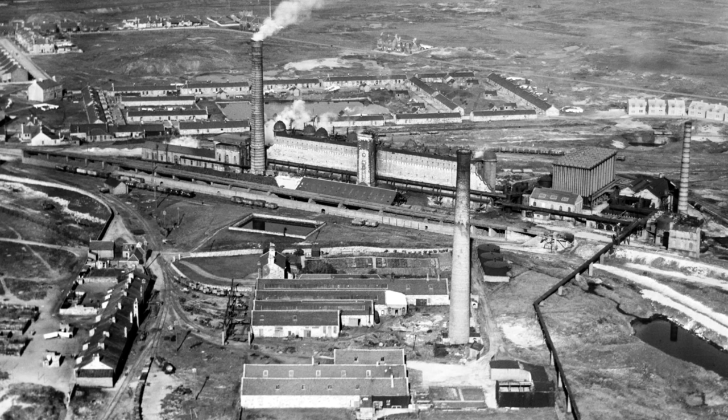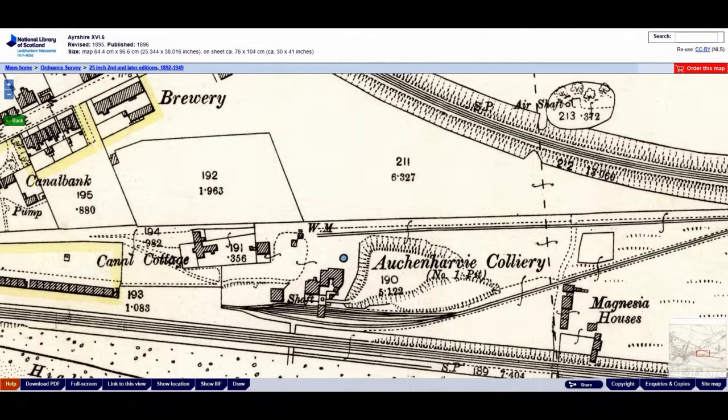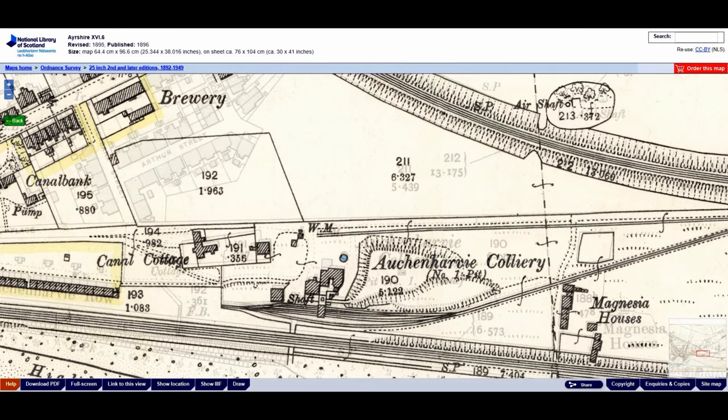Merry and Cunninghame went into liquidation in 1931. And the very big question is, why? Well, as given in an article titled The Roz by John Miller, a decline in the coal and iron industries between the two world wars saw the closure of many coal mines and other works.